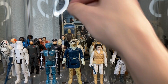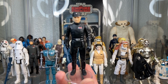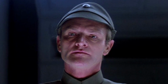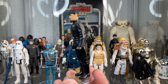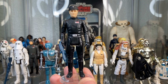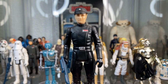And released on card back in 1980 was the Imperial Commander, also General Veers. That's right, guys. General Veers got two outfits, he got two figures, and you know what? Good on him, rightfully so. This actor did a great job with this character. You may recognize him as Donovan from the Indiana Jones movie. You know, this figure, though, Kenner made a great figure. He is labeled on the card back as General Veers, but of course he can be anyone.